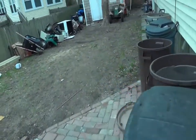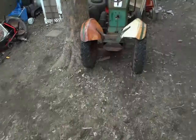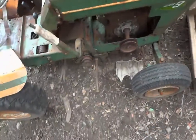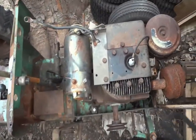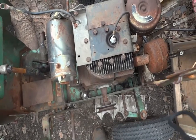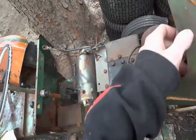So, yeah. Just got my corner, pushed that over a little bit. So, yeah, this is what we're looking at. Yeah, it needs a lot of work, guys. Needs a gas tank. Needs a lot of stuff to be done. But I'll see what I can do. Just do the best I can by putting some parts on it, making it look pretty, I guess.